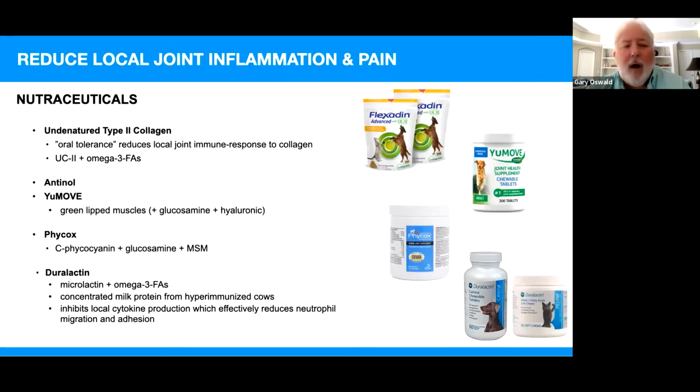There are a number of other nutraceuticals out there. I've listed a bunch on this slide that have at least one evidence-based paper. Some of these have multiple papers that show that they help. Most of them contain some combination of either green lip mussels or omega-3 fatty acids. The one I listed first, though, the undenatured type 2 collagen, is a little bit more unique. This is something where you're taking a collagen orally, as a treat, and it's usually made out of sternal cartilage from chickens.